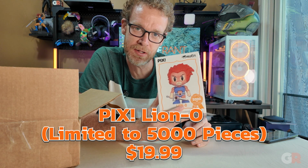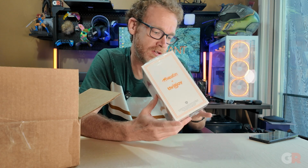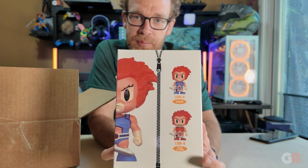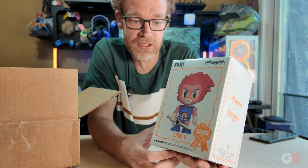You can pick up on their website. I believe it's like 20 bucks, and they are limited to 5,000 pieces, and there's also a 1 in 6 chase. You can see on the front, there's classic Lion-O in his blue, but then a 1 in 6 chase with him in the red outfit. We'll see if we get the chase. I'm not sure if we're gonna get the chase.